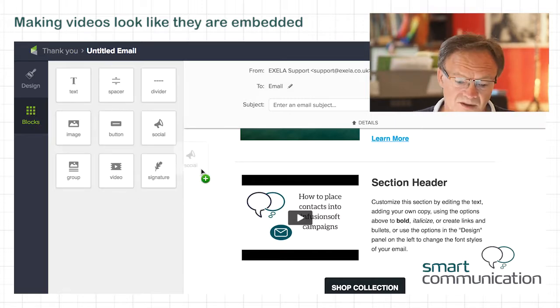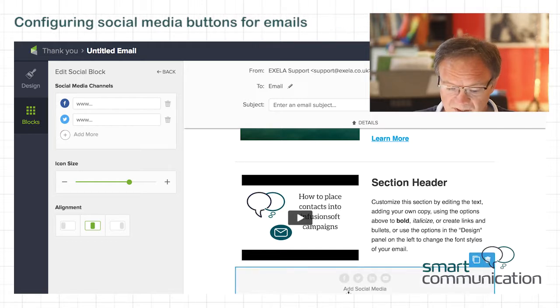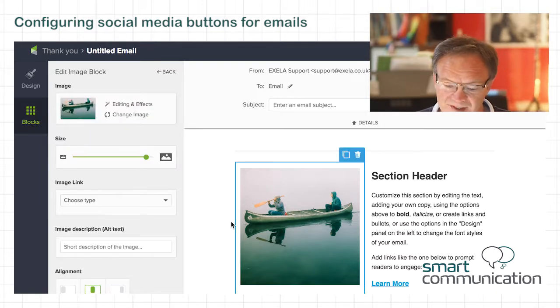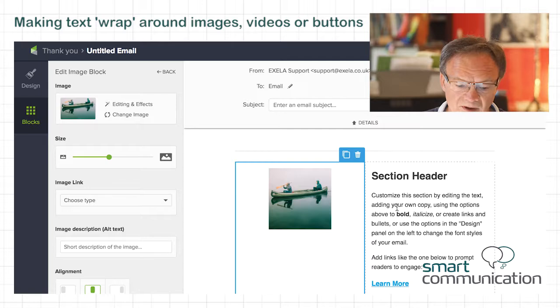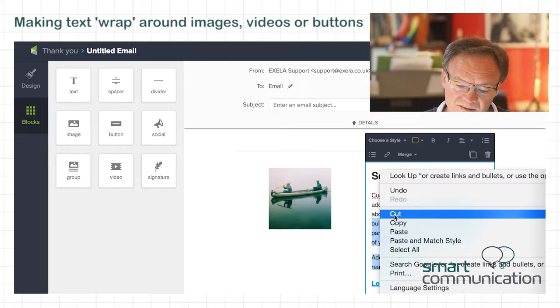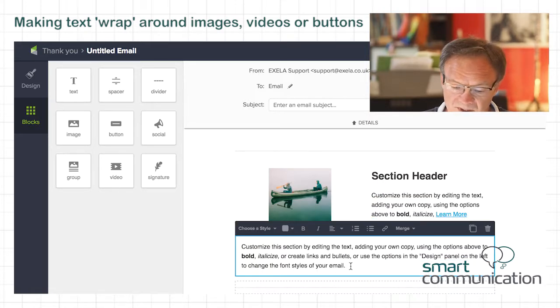Other things that you can do, if I take these social buttons and place them at the bottom here, you'll see they all appear there. All you have to do is paste your URL for your Facebook page, for your Twitter account, for LinkedIn, YouTube, Google+, Pinterest. If you placed an image and you had too much text, let's say I want this image smaller than that, and now there's too much text. You just take some of the text and copy it into another text bar. So I'll put some text below that and I'll paste it in there so it'll wrap around.